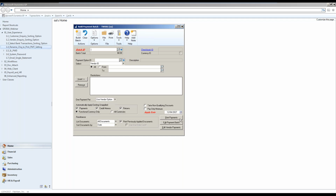Before, it used to be print checks or edit check batch. Now it's edit payment batch. And that's a nice feature to have, a nice renaming tool that Microsoft has done, especially when you have different modes of payments that you are using.